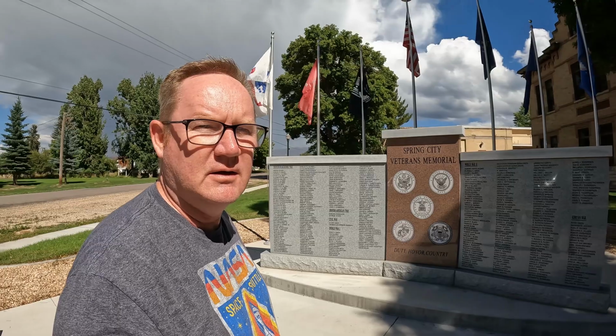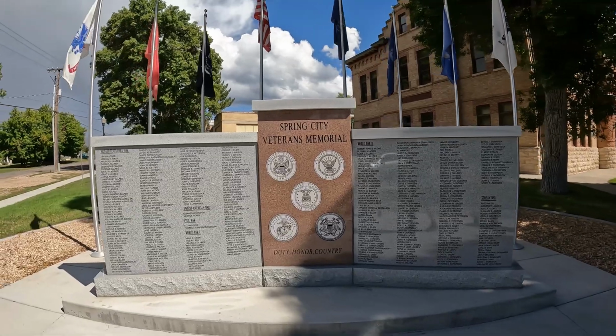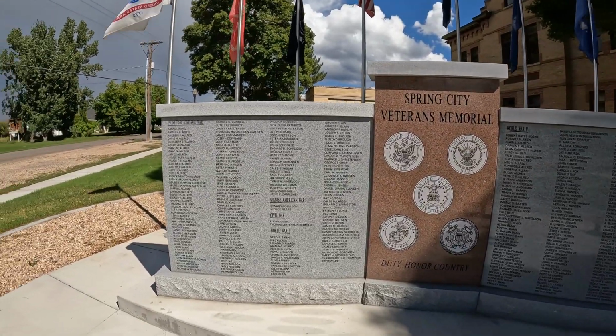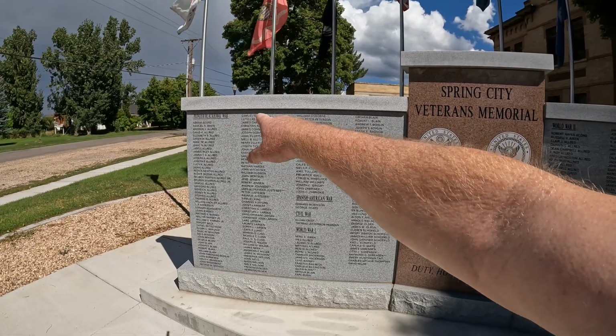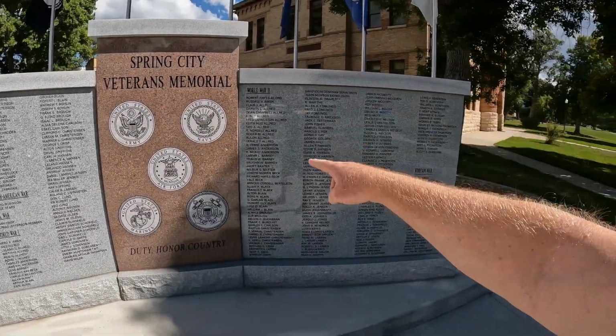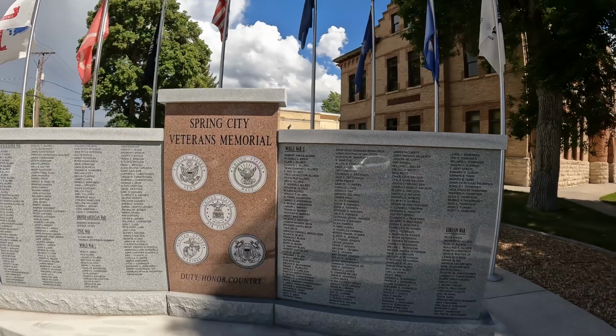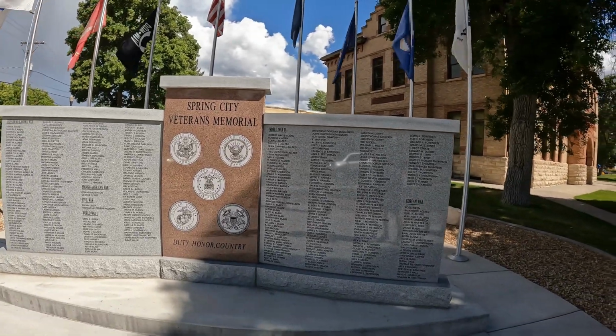What I find interesting is that a lot of these little towns, even though they're very little, have been highly impacted by war, including in World War I, World War II, and even further back. A lot of them have these monuments you see here. The Spring City Veterans Memorial lists all the people from the pioneer Black Hawk War, Spanish-American War, Civil War, World War I, World War II, and the Korean War. It is just amazing to me that these little towns were so highly impacted.